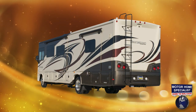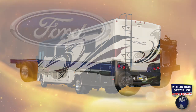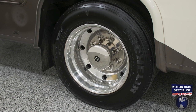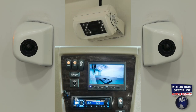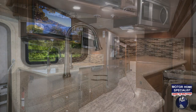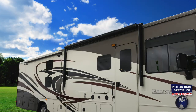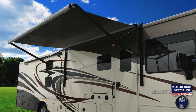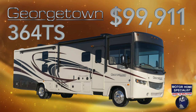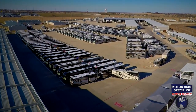This is sure to become a family favorite RV, especially when you find out that the 364 model comes standard with a 22 series Ford chassis with high polished aluminum wheels, a 3-camera coach monitoring system, a beautiful and spacious kitchen with solid surface counter and tile backsplash, a power awning, and much, much more, starting at only $99,911 when purchased from the largest volume selling motorhome dealership in the world, Motorhome Specialist.